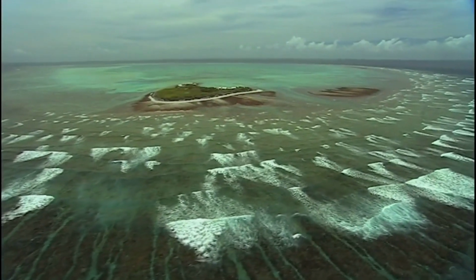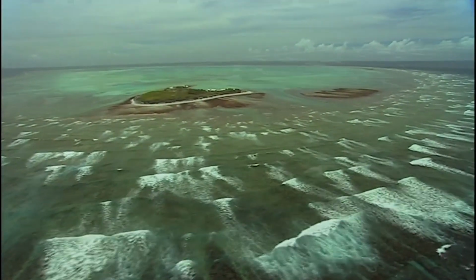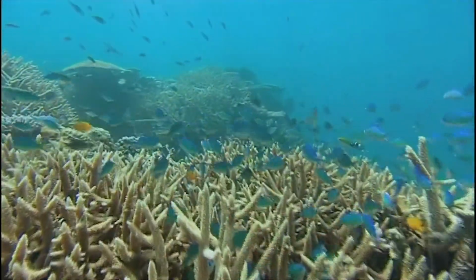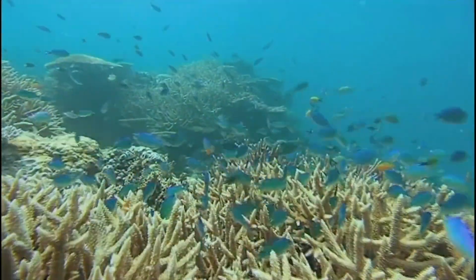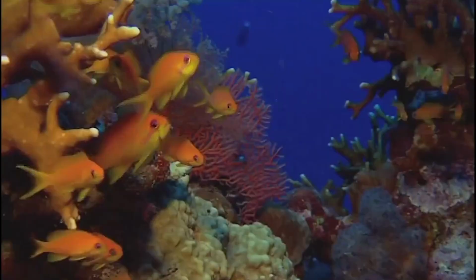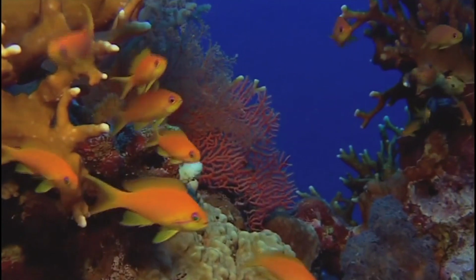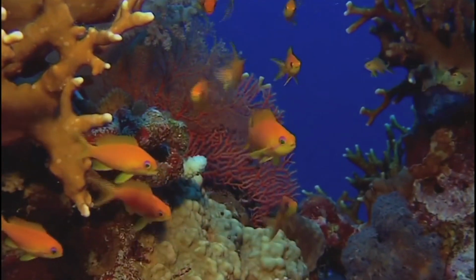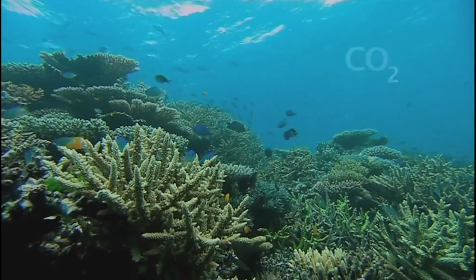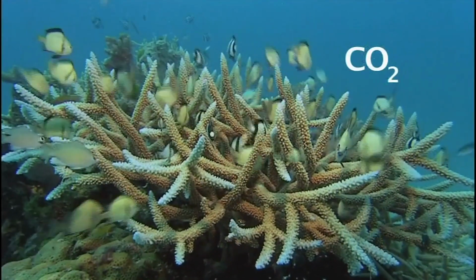Coral reefs are the foundation of biodiversity in our oceans. As they grow, they record various aspects of the surrounding environment in their skeletons. Today, scientists can read past environmental parameters such as temperature, precipitation, and even anthropogenic CO2.